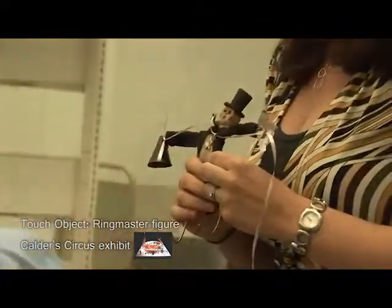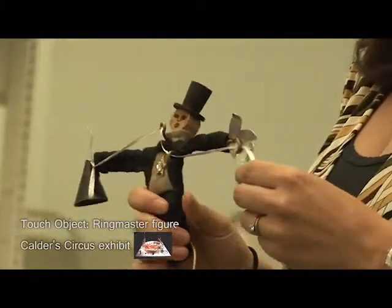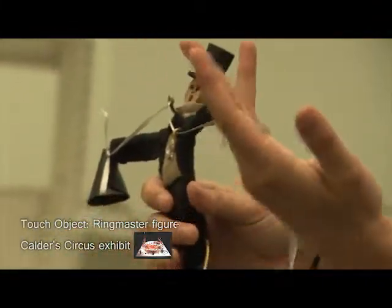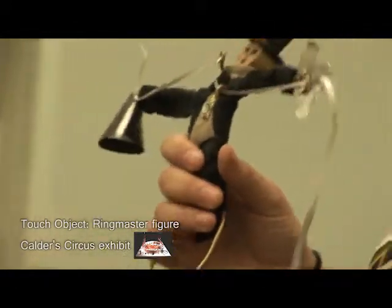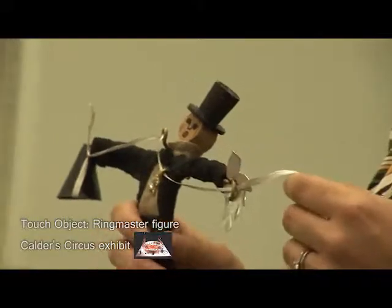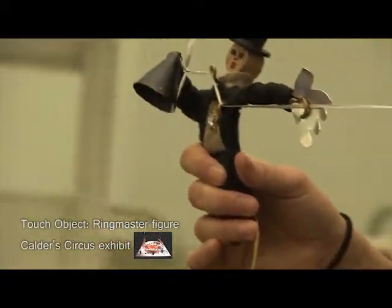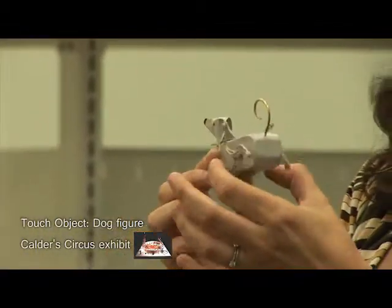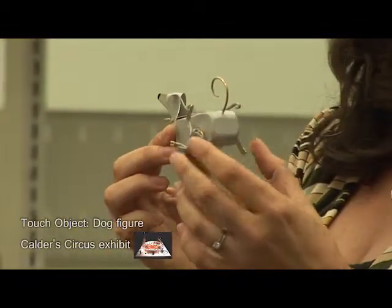So the way that we've circumvented that at the Whitney is we create touch objects that are as close as possible to the actual objects. We hire artists and local artisans, woodworkers, depending on the exhibition, to actually craft high-quality objects that are as close to identical as the real object, that we can manhandle them all we want, and we don't have to worry about it.